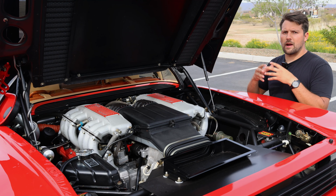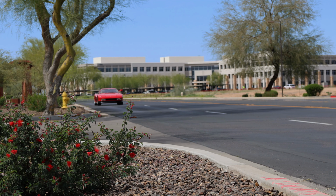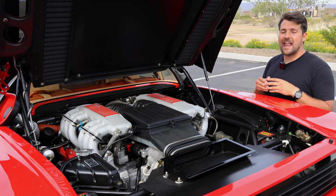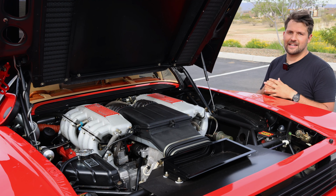Now, even though this car is grand touring in nature, it's certainly not a slow car by any stretch of the imagination. This car will do 0 to 60 in just 5.8 seconds, a quarter mile in 13.5 seconds, and it has a top speed of 180 miles per hour. This car is seriously fast, especially for 1986.